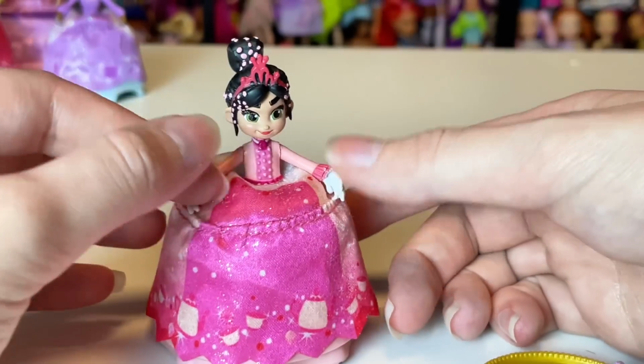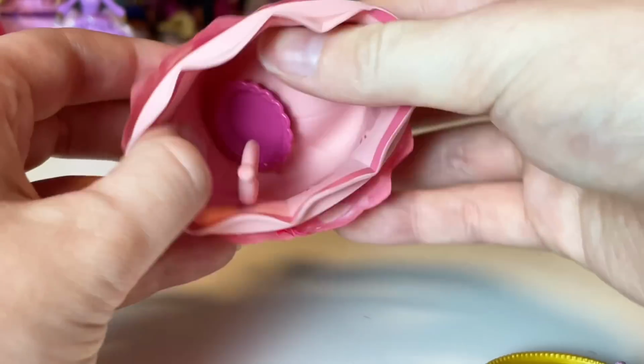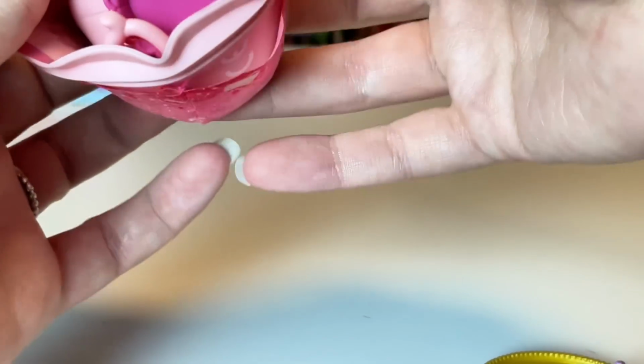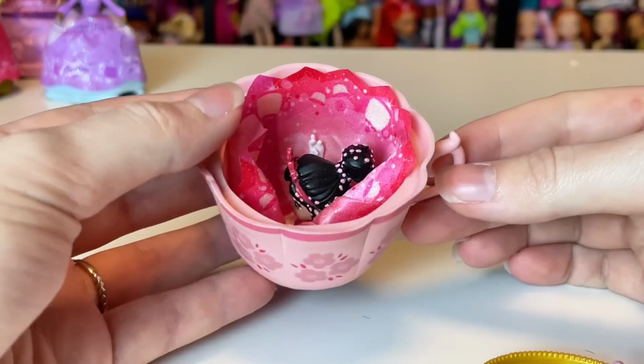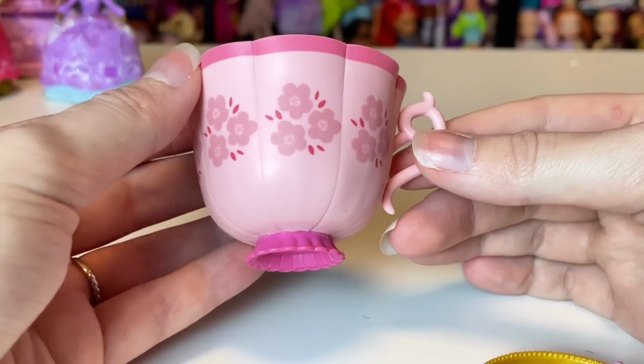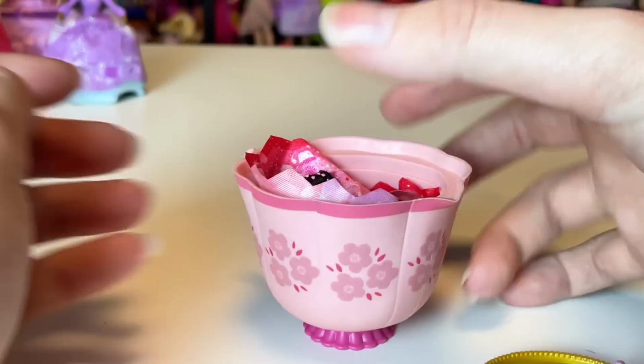But anyway, having a Vanellope doll in this dress is so exciting. I don't think they actually did do a doll of this look in any form. They might have done some random figures from figure sets, but I don't know. Is this from Wreck-It Ralph 1, too? And then this is the teacup. Yeah. Put them all back in their teacups.